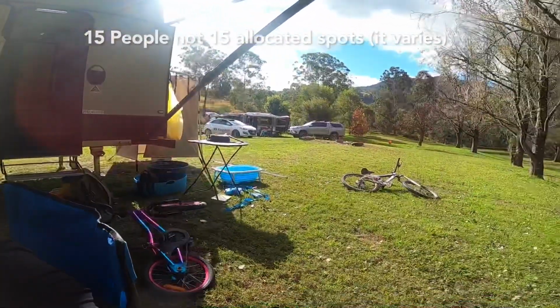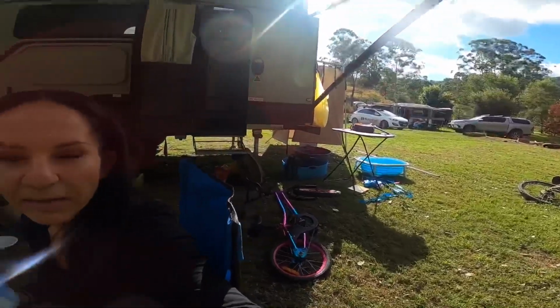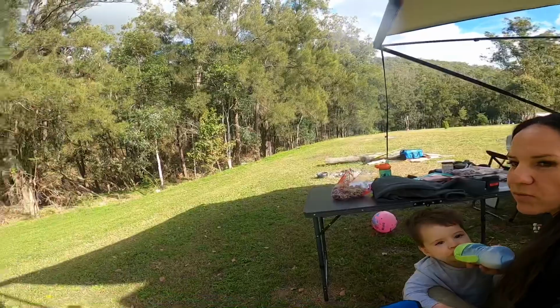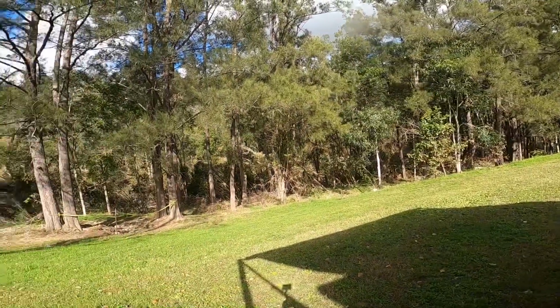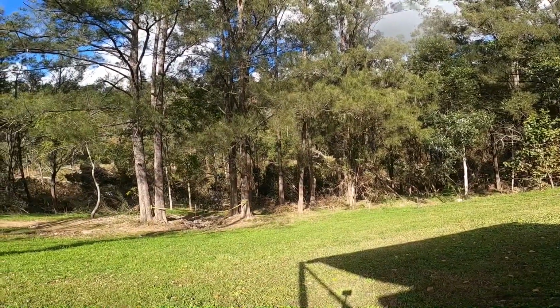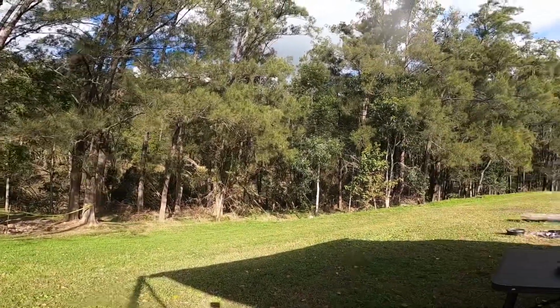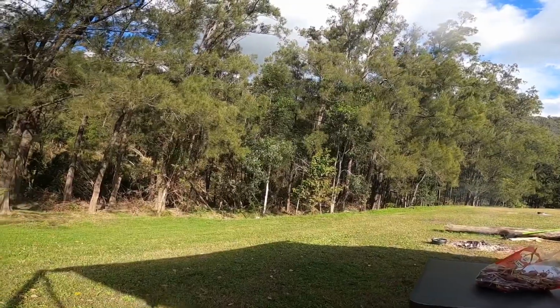So we've got a couple of neighbours there. We've got a few people coming as well to join them. But we're surrounded by the Barrington River, which it's amazing being able to just sit here and listen to the river run. It's just gorgeous. So we'll have a little wander over there and check it out.